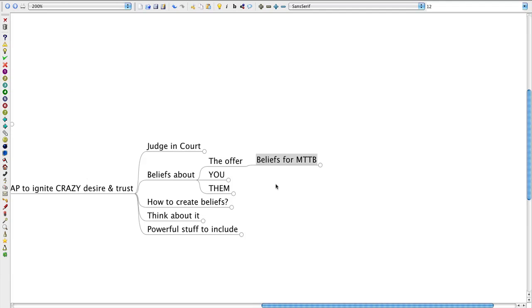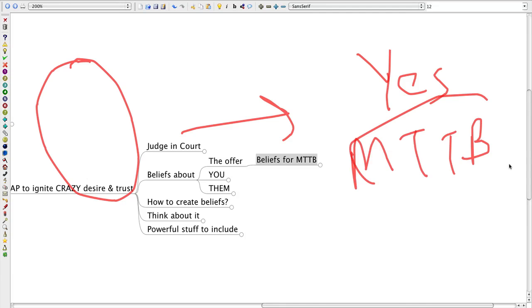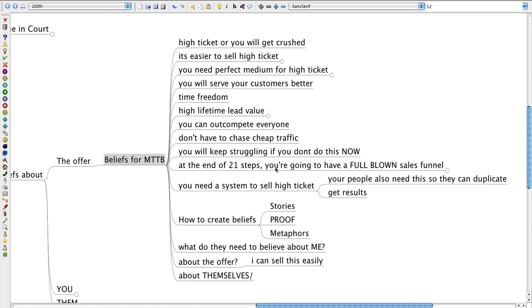So for the offer, in the case of my top tier business, here are some of the beliefs that you need to create within your prospects in order to turn even the most skeptical person in the whole world into, yes, my top tier business makes sense. It makes sense. Here are just some of the things I came up with. You need high ticket or you'll get crushed.